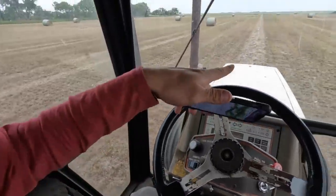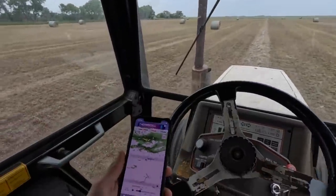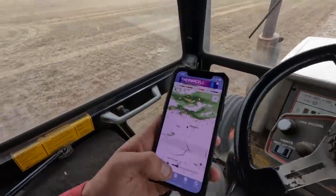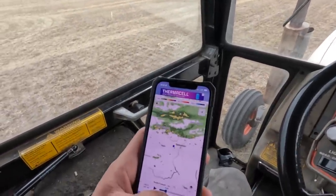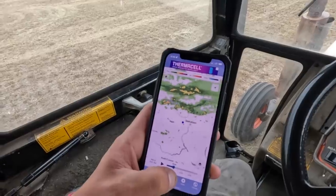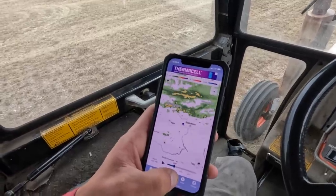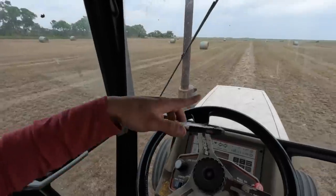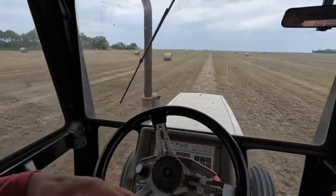This hay is so close to being good, but if it gets another rain on it, it's gonna be pretty much garbage. And well, we can see there's a pretty good chance we're gonna get some showers there within an hour and a half. So do I bale this, take the risk of it being bad but most likely it's good, or do I wait, let it get another rain on it, and guarantee that it's gonna be bad?